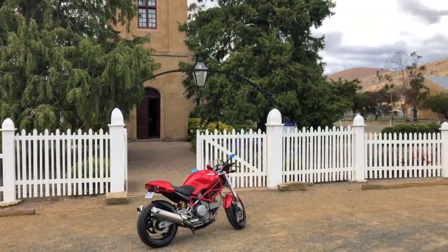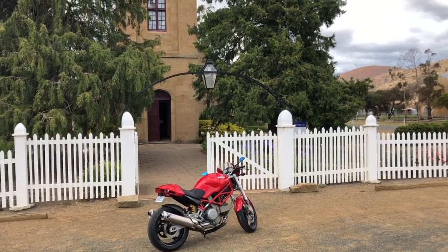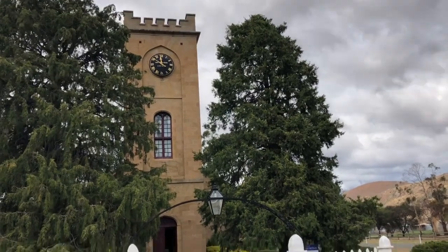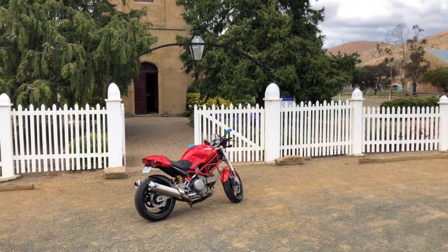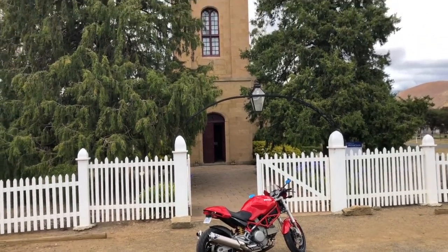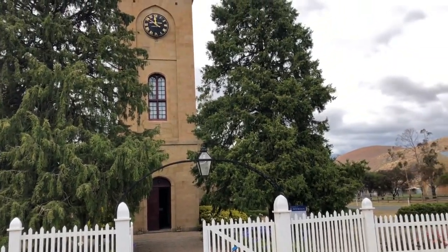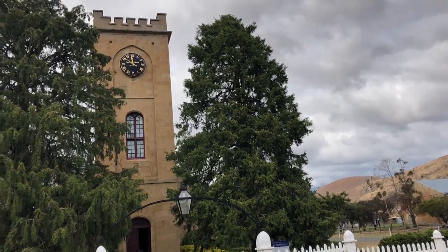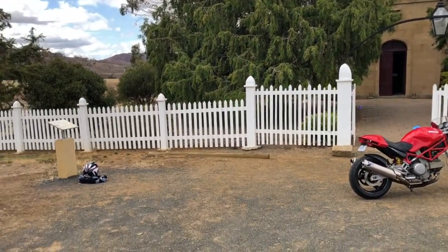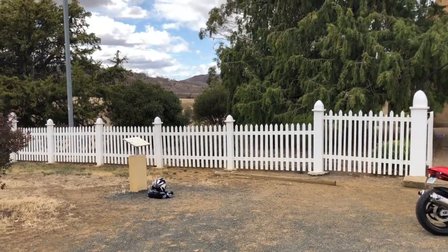This is St. Luke's Church here in Richmond. It was designed by the colonial architect John Lee Archer, who was responsible for quite a lot of major buildings around Hobart and houses and so on. He was one of the most prolific colonial architects. It was completed back in 1836.